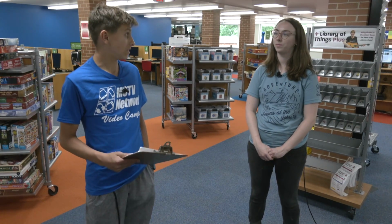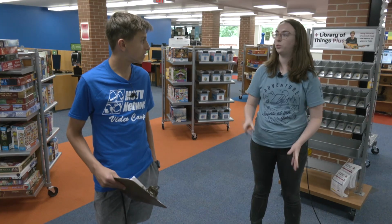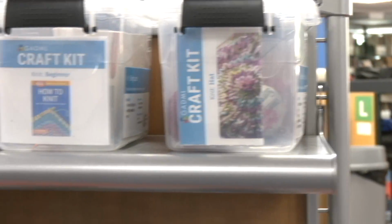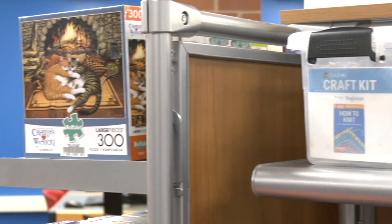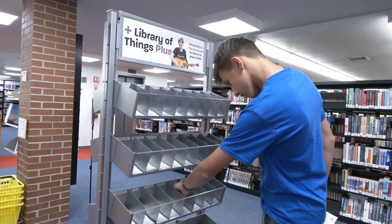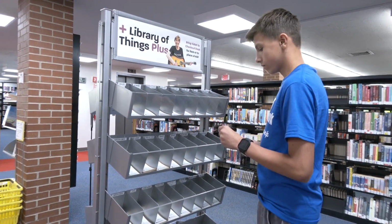What's Library of Things? Sounds intriguing. Yeah, we have 2 levels. We have the regular Library of Things, which includes the more basic items like puzzles, board games, craft kits, things like that. And then we have the Library of Things Plus, which includes the more expensive and fancier items. With those, we have a metal detector, a sewing machine, a telescope, binoculars, all kinds of fun things.